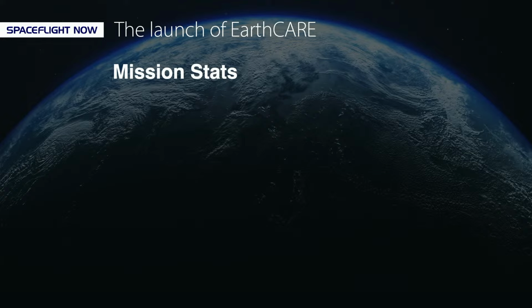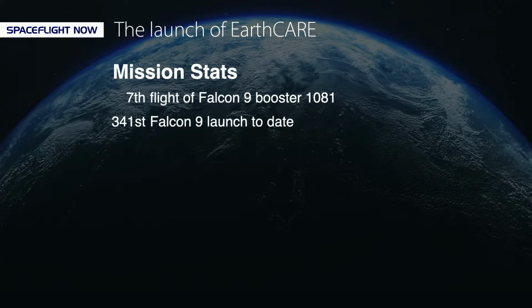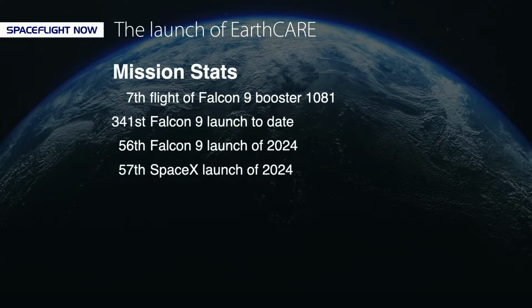Taking a look at the mission stats now. This was the 7th flight of this particular Falcon 9 booster, tail number 1081 in the SpaceX fleet. This was SpaceX's 341st Falcon 9 launch to date, the 56th Falcon 9 launch of 2024, the 57th for SpaceX of this year, including the 3rd integrated flight test of Starship.